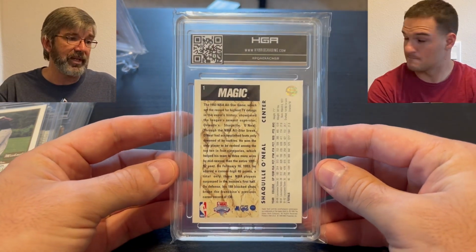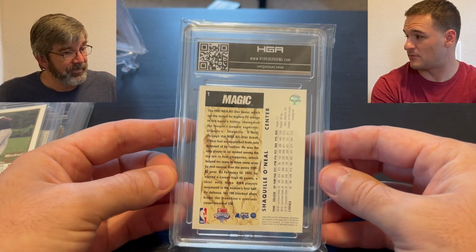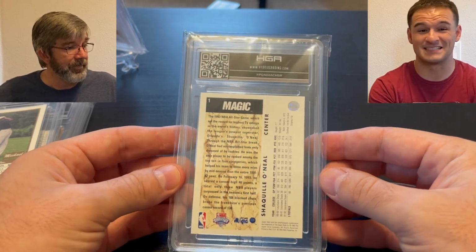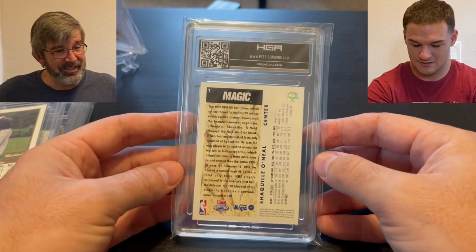I mean, these cards were going for like $8 or $9 grand at one time for the 9s and 10s. So I know we sent a couple from your personal collection. PSA wrecked us on those. Yeah, they did. So we think this is a 9. That's what we said. All right, here we go.